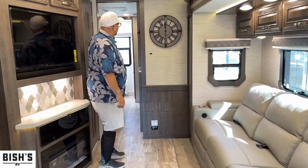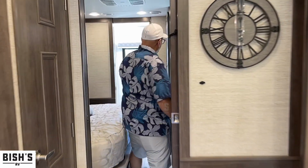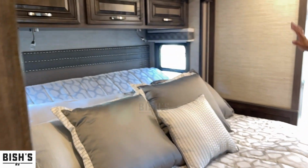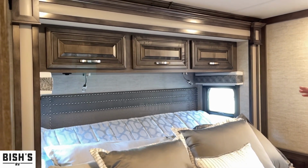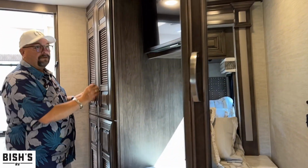Check out this master bedroom. Now we have a slider door right here. And you're going to see a beautiful king-size bed. It tilts up for your comfort so you can watch TV. Oh, and we have one right here. And there's plenty of places to put your clothes.